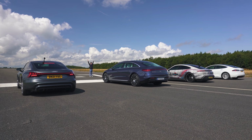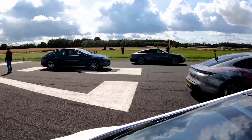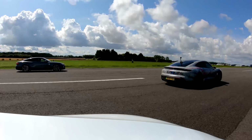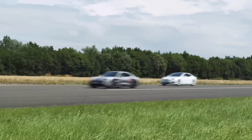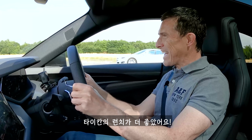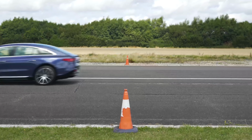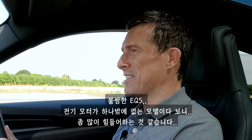3, 2, 1. Oh, Taycan's off. That EQS has been dropped. Can I beat the Tesla? Yes! Taycan launched better though. Here we go, here's the finish line. Woo! Poor EQS. Just the single motor version, so it's a little bit tougher for it.